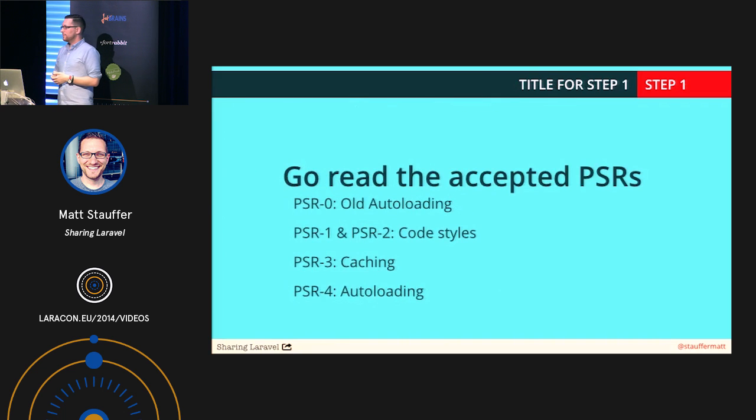Go read the PSRs. If you're not familiar with PSR, there's a thing called the Framework Interoperability Group, where the leaders of all these different PHP frameworks got together and said, let's stop fighting over these things. Why don't we agree we all do these things the same way? You can agree or disagree with their motives. Rather than talking about what's best, they just kind of voted. And so if there's something where it's like 17 to 18, the 18 won, even though 17 of the people thought it was a terrible idea. So we get a little bit of issues.